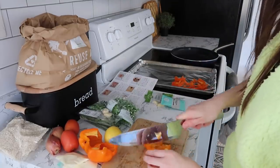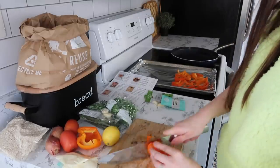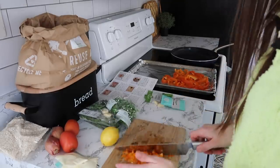One thing I love about HelloFresh is everything comes in a brown paper bag, so I can just put all my little pieces of trash and odds and ends that are left over from the veggies in there, and it makes cleanup super easy.